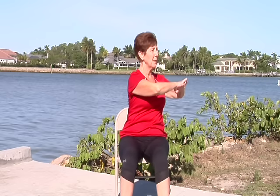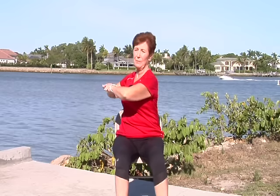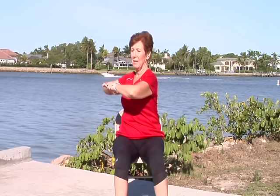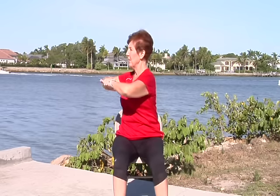Another area that is difficult with Parkinson's disease is spinal rotation. So what I want you to do is turn side to side, and you're turning from the waist. Now, as you're turning to the right, press the left foot into the floor and turn. Turn as far as you can. Try to turn a little bit more each time. And one more each side.